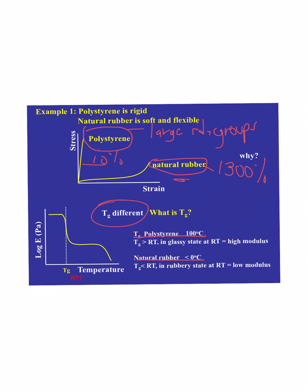And one of the reasons why is that its glass transition temperature is above us. Rubber's is below us by a considerable amount, which is one of the reasons why rubber is soft and pliable and stretchy, because it's well above its glass transition. And this just gives you some idea of why that's important. So we know.